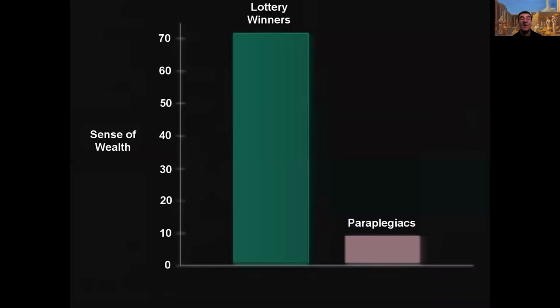Obviously the guys who just won the lottery were elated. They felt very wealthy. They had a great sense of wealth. The people who just became paralyzed obviously had a very low sense of wealth. That is obvious. Nobody needs to be a rocket scientist to tell you that. But the question is, what happens down the road?